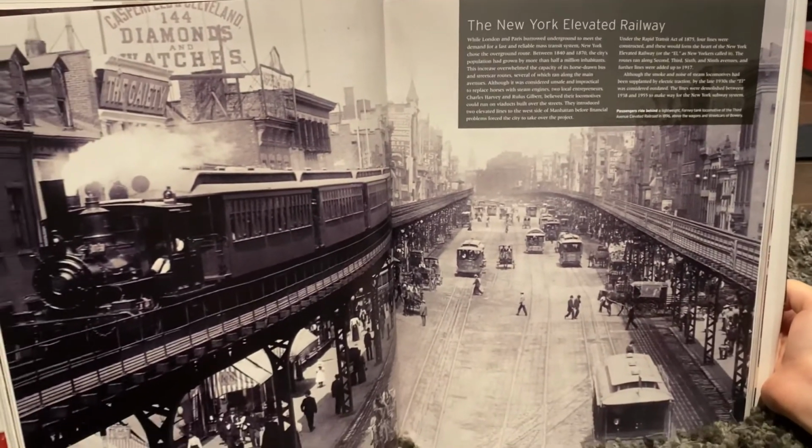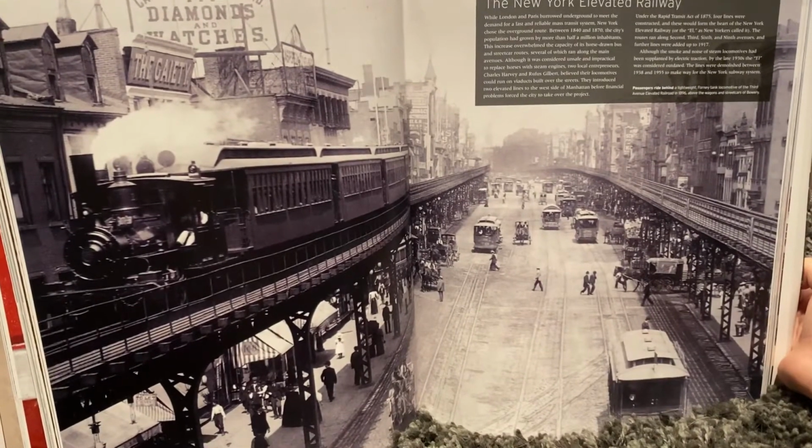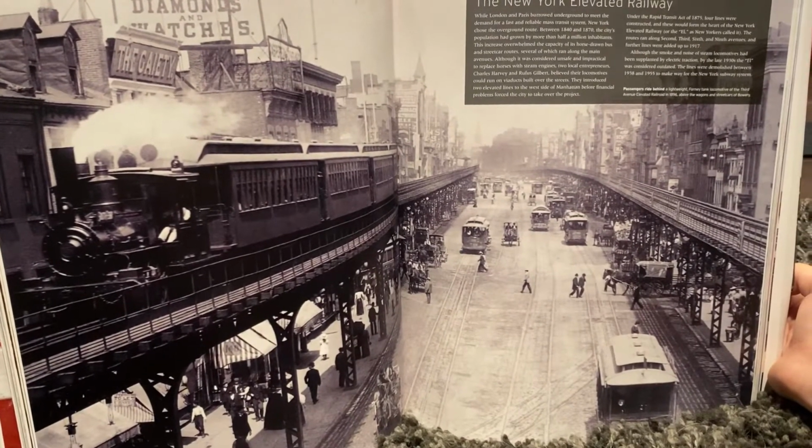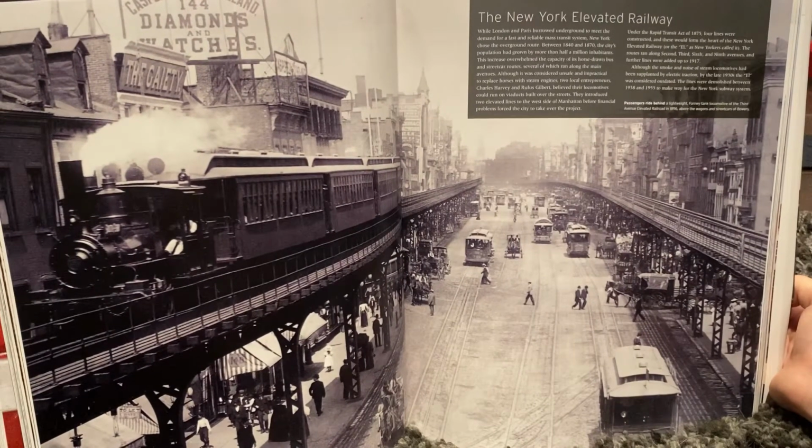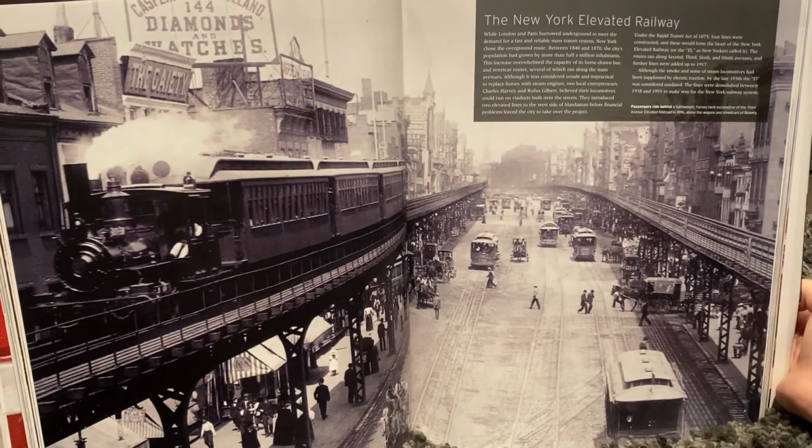Passengers ride behind a lightweight 4-0 tank locomotive of the 3rd Avenue Elevated Railroad in 1896, above the wagons and streetcars of Bowery.